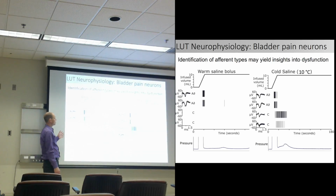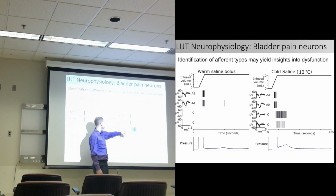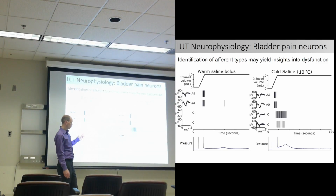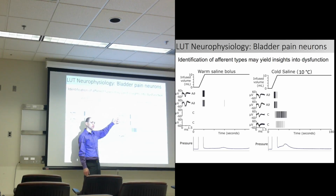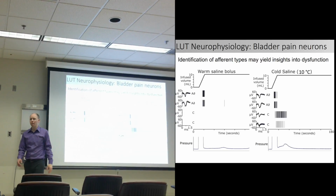So what we're trying to do is first identify these C-fibers. Here's a case where using urine pulsing, which is urine coming into the bladder, is activating some neurons that we're not seeing during saline infusion. And the ultimate goal then is to try and identify and differentiate between bladder fill neurons and bladder pain neurons, and track them over time in a longitudinal study, both in uninjured individuals as well as spinal cord injury.